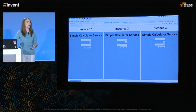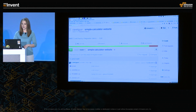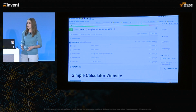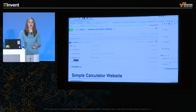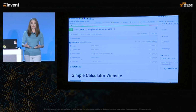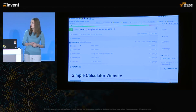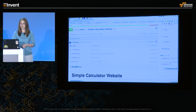The first step for using CodeDeploy for your release process is going to be packaging up your application for CodeDeploy in order to deploy it onto your instances. So like I said, I have my calculator website source stored in GitHub, and I'm using this to really package it up for CodeDeploy. I have all of my application artifacts. Today it's just a simple HTML page, but if it was more complex, had separate JavaScript files or image assets, those would go into this repository as well. I have a scripts folder that's going to hold all of my installation and configuration tools and scripts that I need to deploy this onto a server.